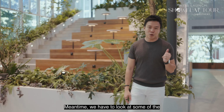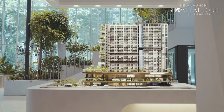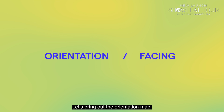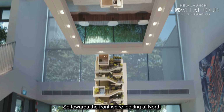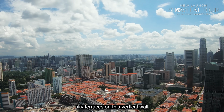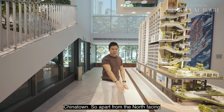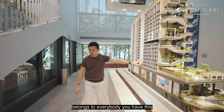In the meantime, we have to look at some of the site plan analysis. Let's bring out the orientation map. So towards the front, we're looking at north orientation. If you're at any part of the sky terraces on this vertical wall, you're going to look towards the entire Chinatown.